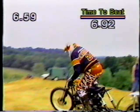The clock says, yes, it is a good time. He's established a new first-round time to shoot for, 6.59 seconds. There's your new leader, Tom Chatterton.